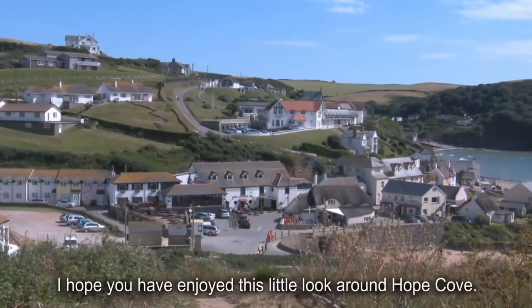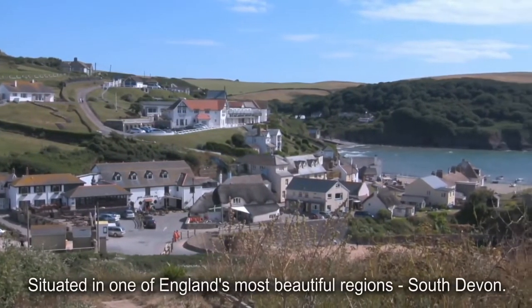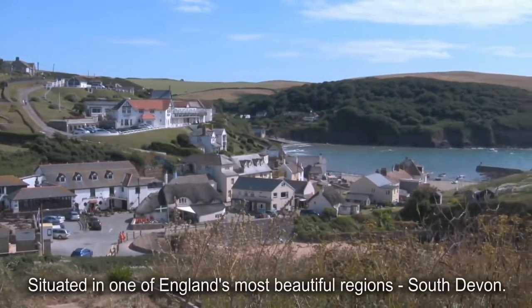I hope you have enjoyed this little look around Hope Cove, situated in one of England's most beautiful regions, South Devon.